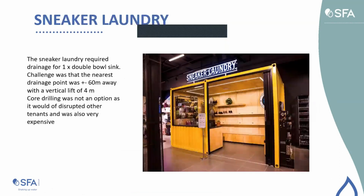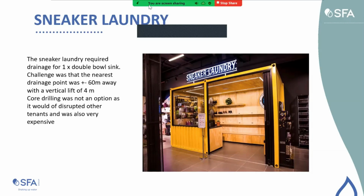Okay, the next one. This is also in Canal Walk, inside Sports Scene. If you walk into Sports Scene, you see the sneaker laundry there. And as you know, if you're in the middle of the mall and you want to put in a sneaker laundry, it's going to be hard to get to the sewer line. It's just one double bowl kitchen sink. But the challenge was that the drainage is 4 meters up and 60 meters away. And again, core drilling wasn't an option. Just for one double bowl sink it is very expensive.